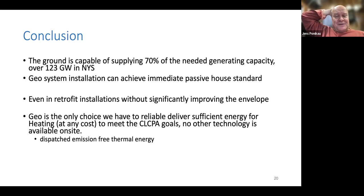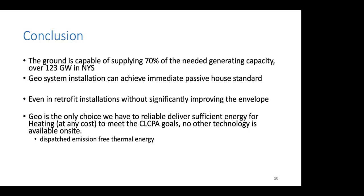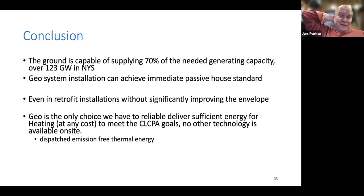But in my opinion, we're slowly getting there, at least in new builds, where we have to have a discussion about what we're going to do here. Are we going to build out the grid and make it relatively inefficient, or are we going to invest into geo systems so we don't need the grid? And we can have a very nice load factor, as you've seen in those graphs. So we immediately achieve passive house standard, no matter if we have an old house or new house, just by putting a geo system in, and even without significantly improving the envelope.